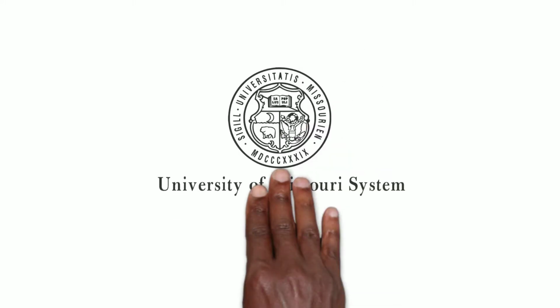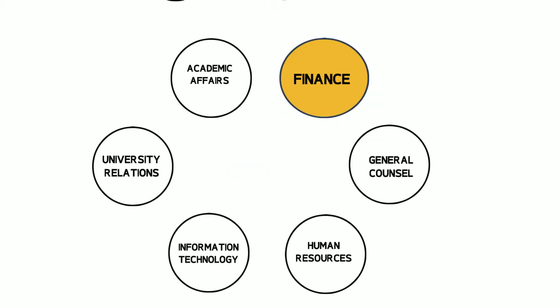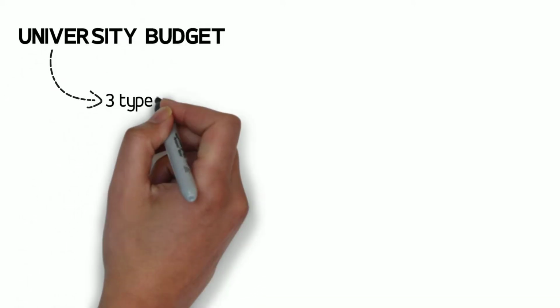The budget for the University of Missouri system and its 4 campuses is managed within the UM System's Office of Finance. The university's current budget consists of 3 types of funds that work together to benefit the entire UM system.